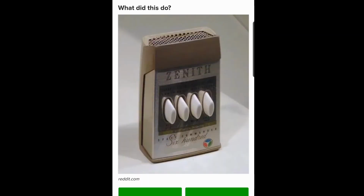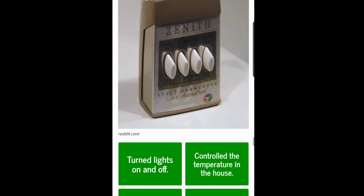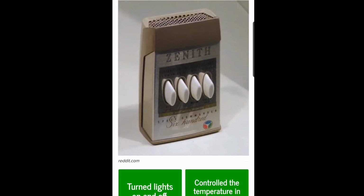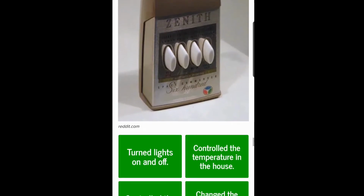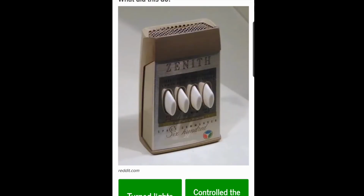Okay, what did this do? Okay, it's a Zenith, Space Commander, 600. It's got some buttons on it. Turned lights on and off, controlled the temperature in the house, controlled the TV, changed the volume on a record player. Man, I wish I could zoom into it. It's probably cheating. Space Commander. Oh man. It's a Zenith.